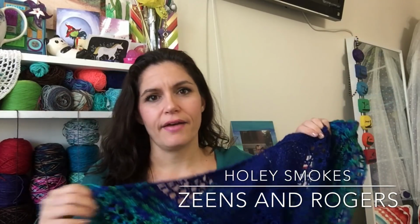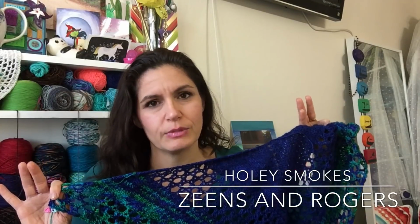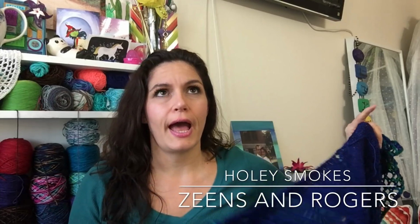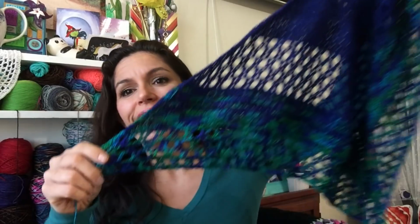I have never had an original thought. Anything I'm doing is probably a culmination of seven other patterns, and I'm always happy to give credit if I'm lucky enough to remember where I got it. But she shared the cane stitch, which was new to me, and it's amazing, and I want to see it in other things.